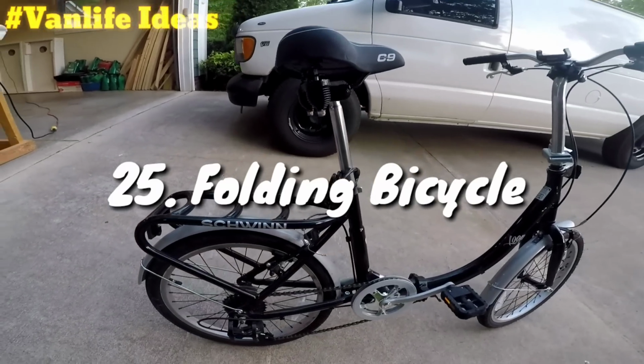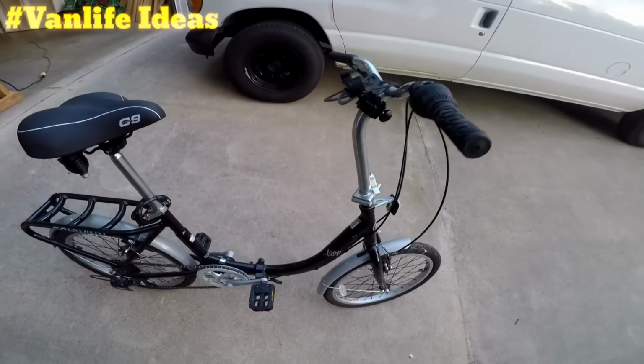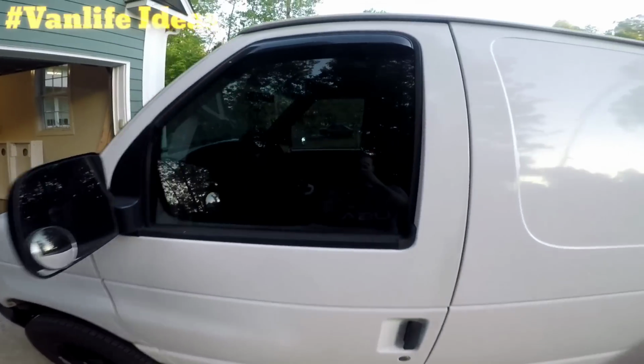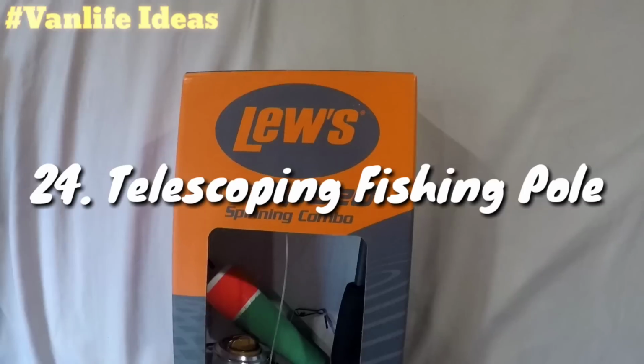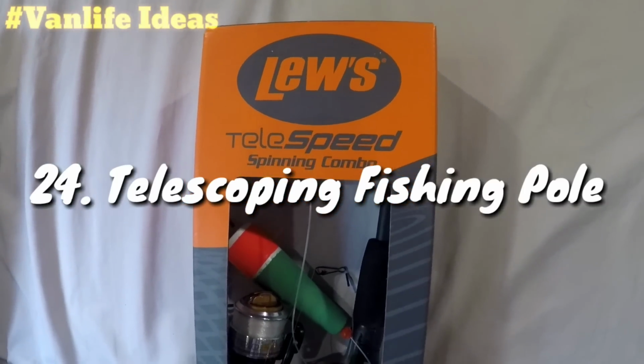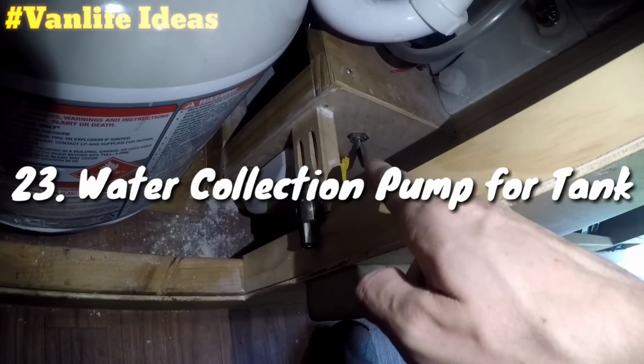You can get a collapsing bicycle. This thing's awesome. It collapses and fits up in the front of my van, right up there where they took the passenger seat out. For some luxury fun, I just got one of these fishing poles. It's a telescoping one. There's a switch down underneath here.